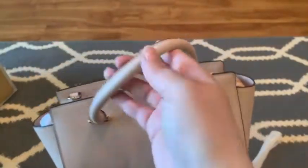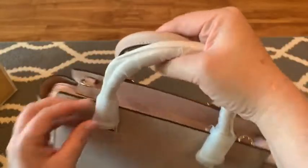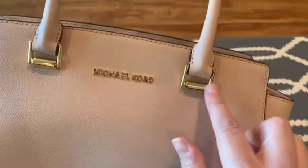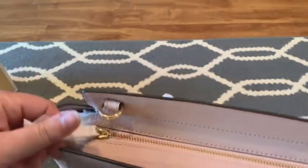The strap, or the handles, it's Saffiano leather. Oh, it's just beautiful. And it has the gold hardware again. Let's see. The gold hardware here. See, I love purses with straps now.